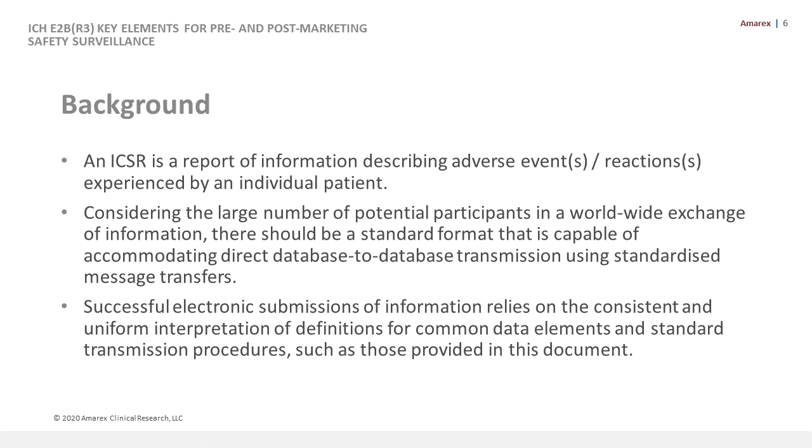A little background about the ICSR. An ICSR is a report of information describing an adverse event or reaction experienced by an individual patient. Because there are a large number of potential participants in a worldwide exchange of information, it's very important to have a standard format capable of accommodating direct database-to-database transmission using standardized message transfers. Successful electronic submission of information relies on consistent and uniform interpretation of definitions for common data elements and standard transmission procedures that are also provided in the ICH E2B R3 guideline.